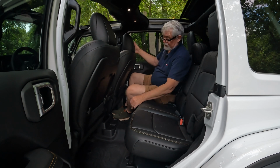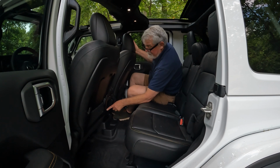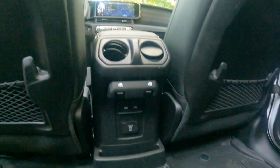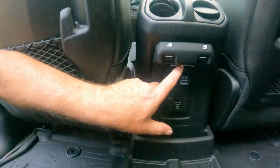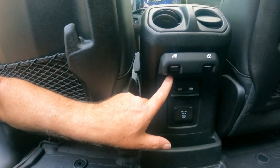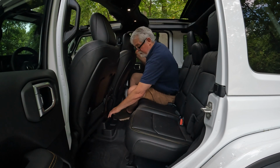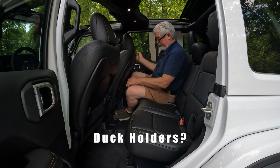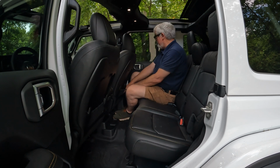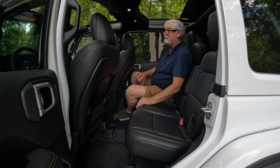Now I want to show you that there is a 110, a 115 volt, 150 watt outlet down here. There are two USBs here, two USB-A's and two USB-C's. So there are some modern conveniences. There's a little spot here for something and a little spot here maybe for your phone. I have no idea what you would do with that. There is a map pocket here, very small on both sides, pretty cool.